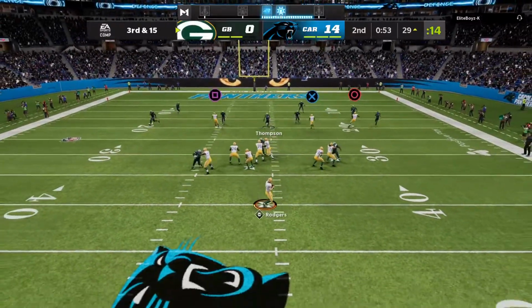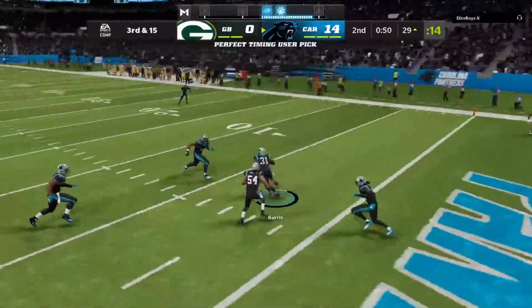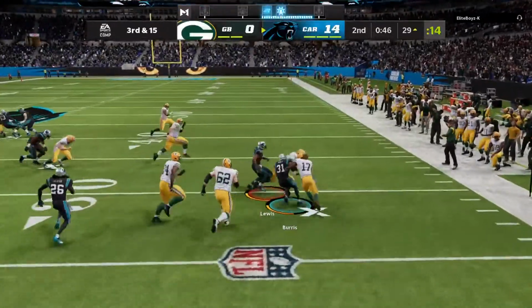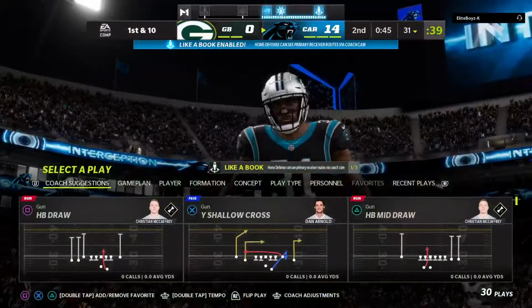Now on 3rd and long, they'll look to throw. Letting one go deep for the end zone. Into heavy traffic, and it's intercepted. Picked off by Justin Burris. And a good return here as he takes it up past the 30-yard line.